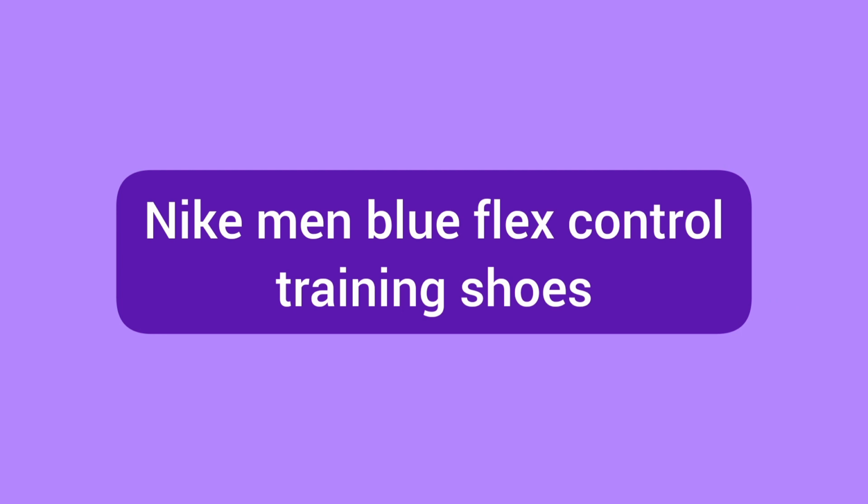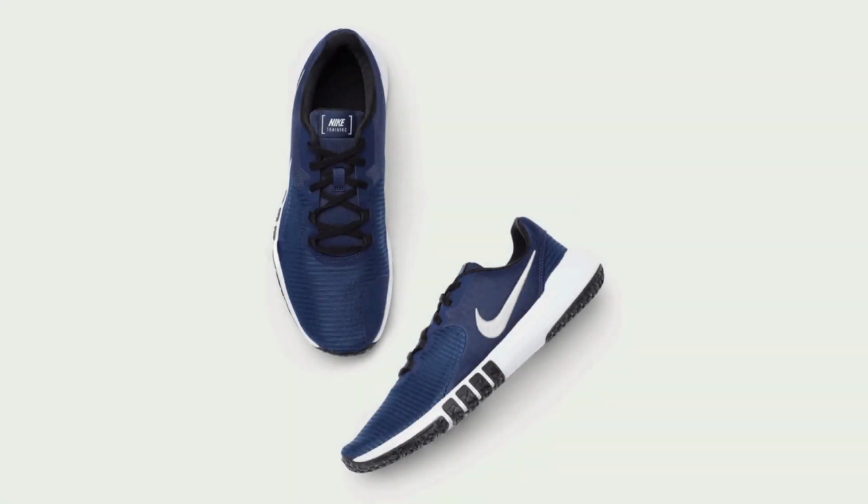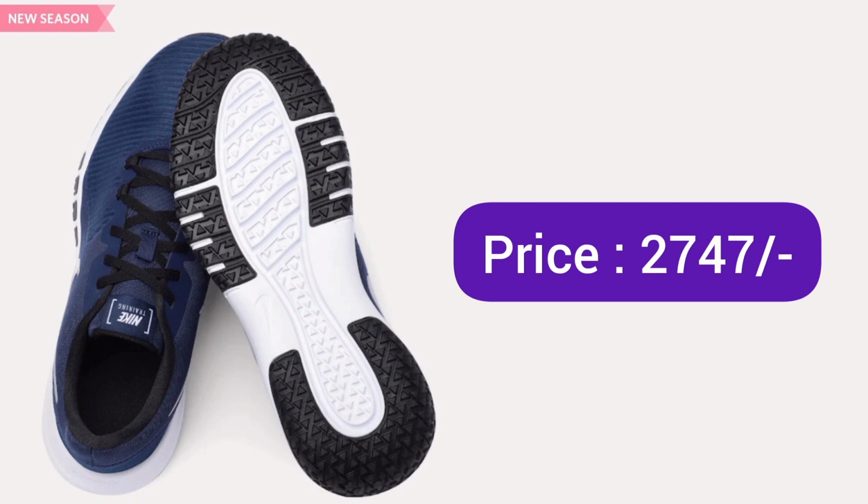Number 3. Nike Men Blue Flex Control Training Shoes. It's a pair of training or gym shoes. It gives a cushioned footbed, lightweight comfort and stability. If you want to buy a durable shoe that is good looking and also budget friendly, I think this is the best video for you. So check out the design and make a good choice.